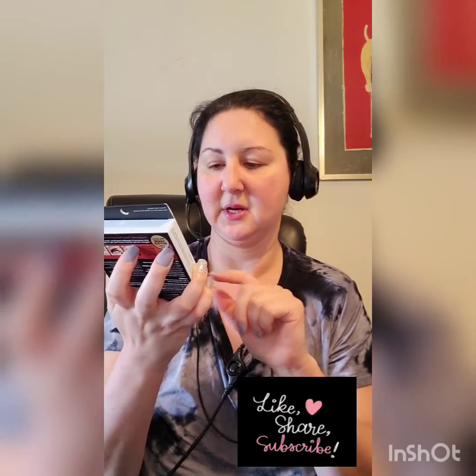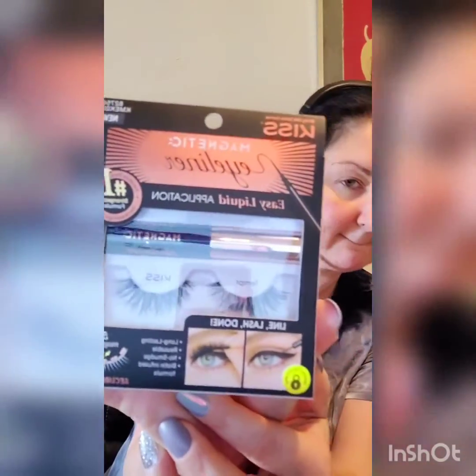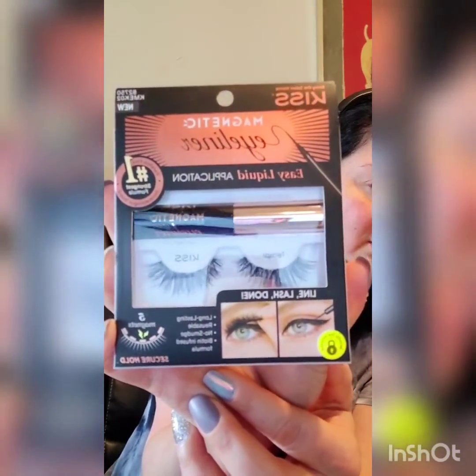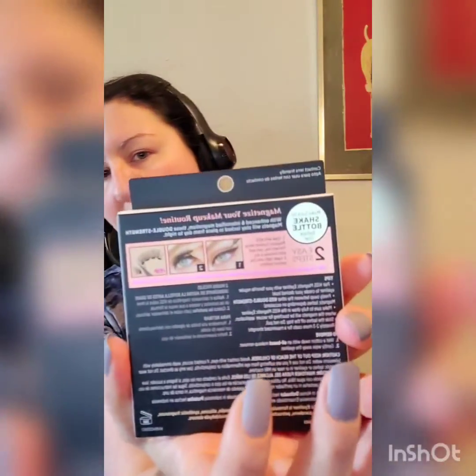Line lash done. Paraben free, dermatologist tested. Oh good, because that's Sensitive Skin #1, strongest formula. It's in the style Tempt. Long lasting, reusable, no smudge, biotin infused formula. 5 magnets, secure hold. I have to put this on TikTok, and I don't use TikTok anymore, so. Okay. Kiss's double strength magnetic lashes.